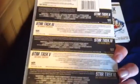Star Trek the Motion Picture, Star Trek II The Wrath of Khan, Star Trek III The Search for Spock, Star Trek IV The Voyage Home, Star Trek V The Final Frontier, and Star Trek VI The Undiscovered Country. So there's The Motion Picture, The Wrath of Khan, The Search for Spock, The Voyage Home, The Final Frontier, and The Undiscovered Country.